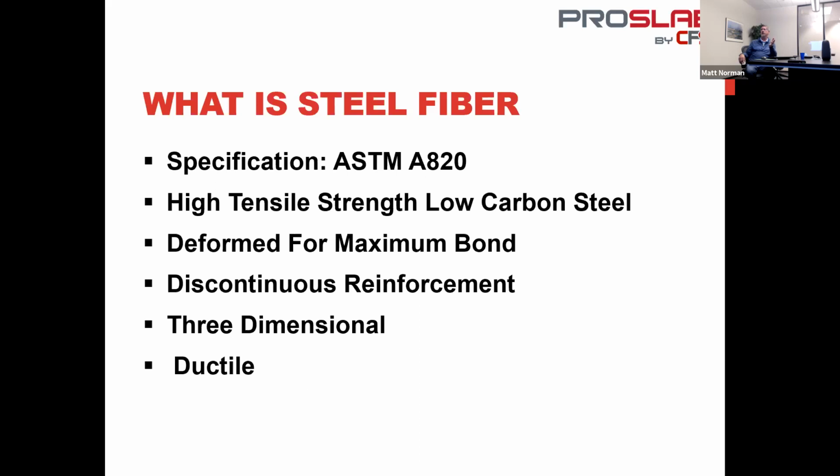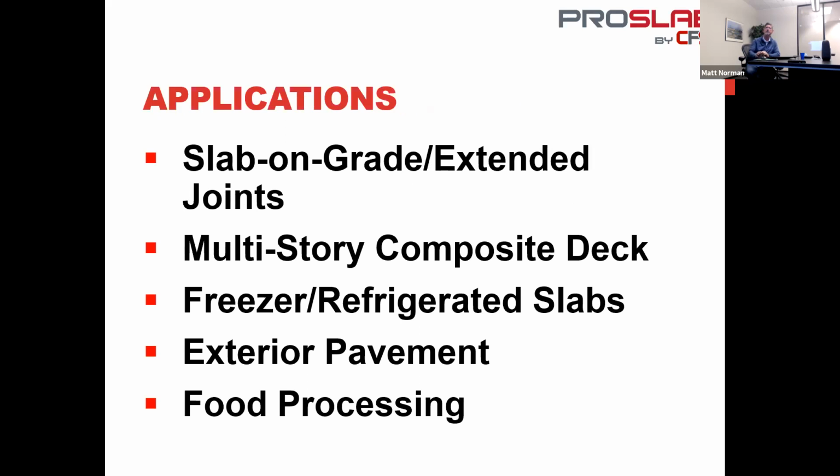We all know that concrete's very strong in compression, but it is weak in tension and flexure. And these applications that we talk about today are not in compression, they're in tension or flex. So if you can improve those properties, you can improve the performance of your concrete section.